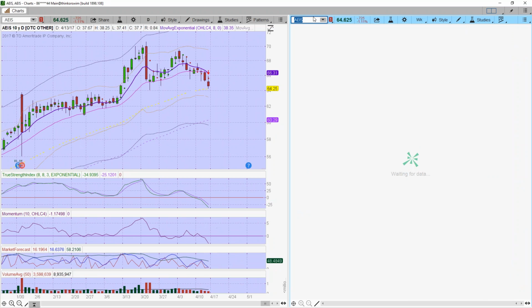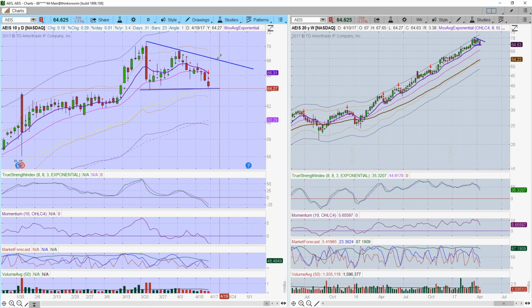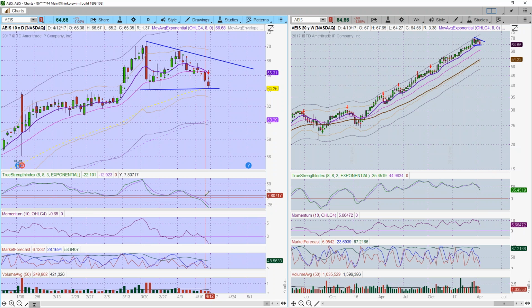AEIS. Nothing at this point other than we've got a triangle going on here, and we've got a defined level of support that it is testing right at the 50 right now. We've got a bearish cross on the 8/20, and we've got everything pointing down. So to be looking for a trade in AEIS, we're going to be looking for a tick up.